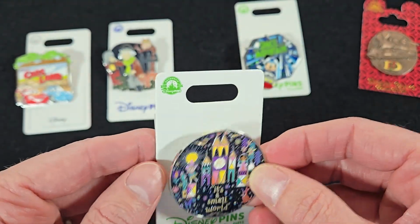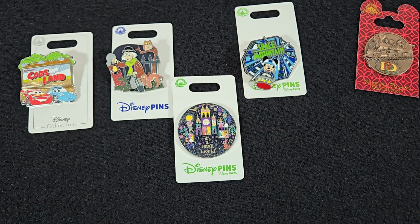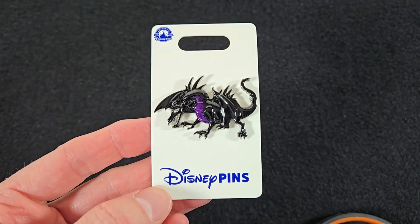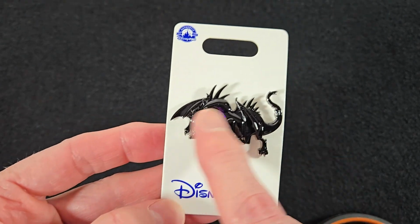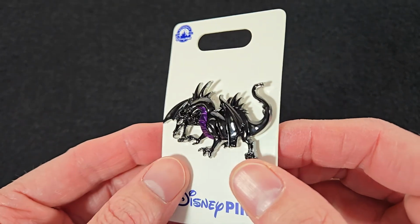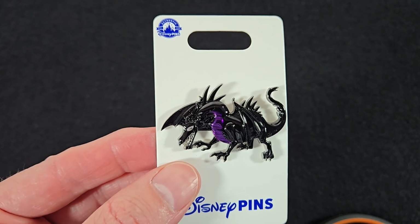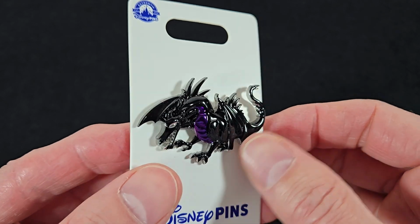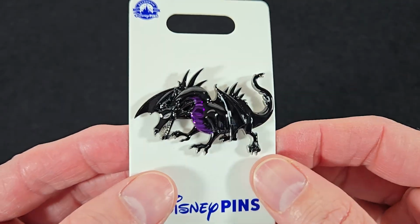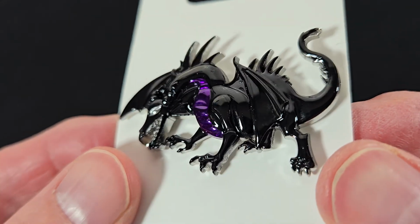So, got these 5 attraction pins to add to all my other attraction pins. So then I had to get a random Maleficent pen. I do collect a lot of Maleficent pens, especially in dragon form. And this was a series that came out, I think, in 2024. And I didn't really love the series. It's all very shiny, but I thought this one looked pretty cool. Some of the other ones I was like, but this one I decided to pick up.